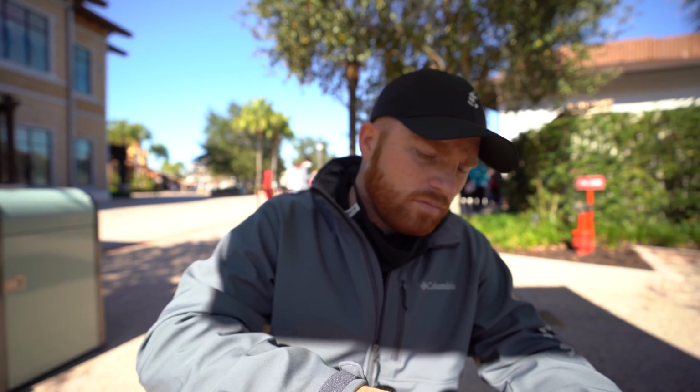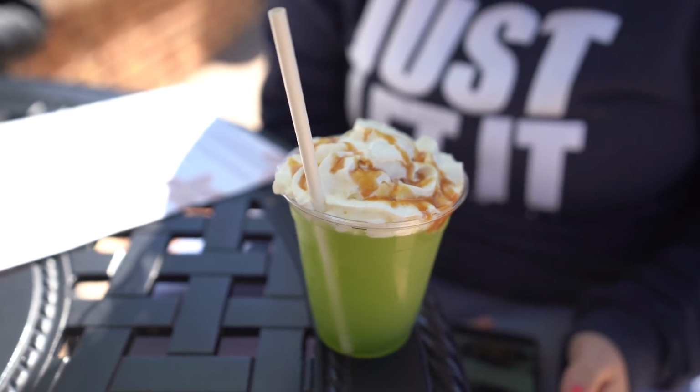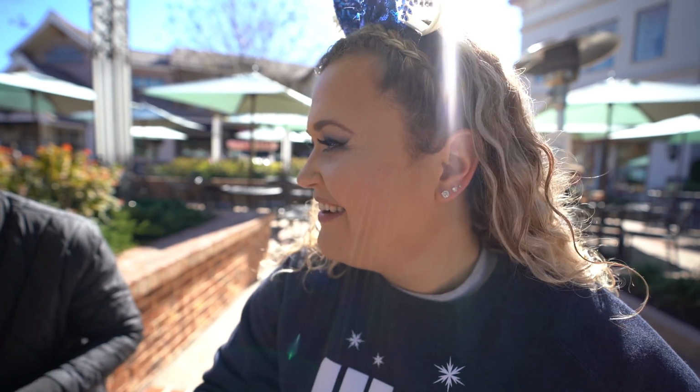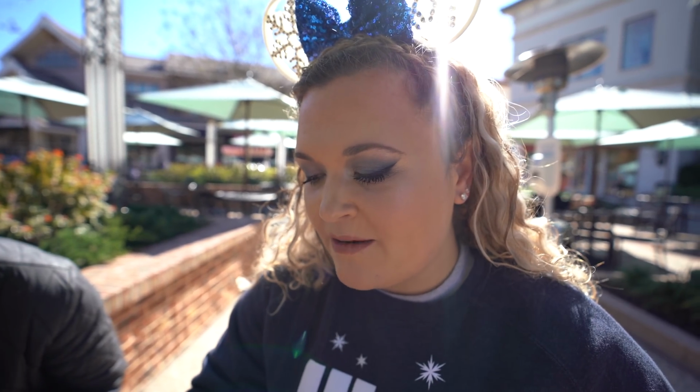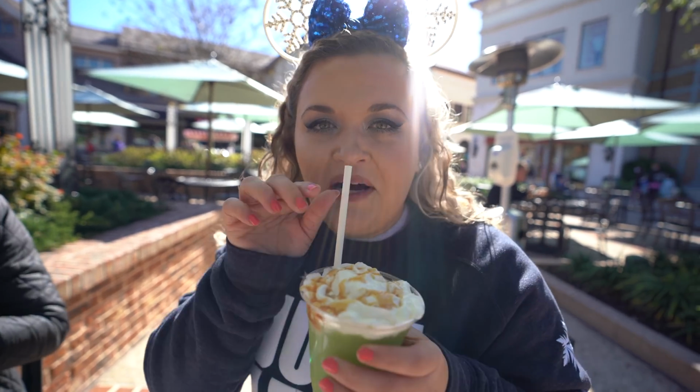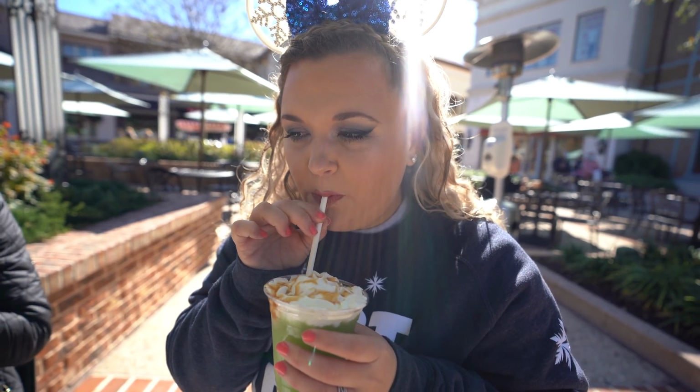This wasn't listed as a holiday beverage, but it looks kind of holiday-y to me. So this is the Canadian apple slushie. It has Crown Royal Regal apple whiskey. What a tongue twister! With Minute Maid premium lemonade, caramel, and apple. It packs a punch. Woo!